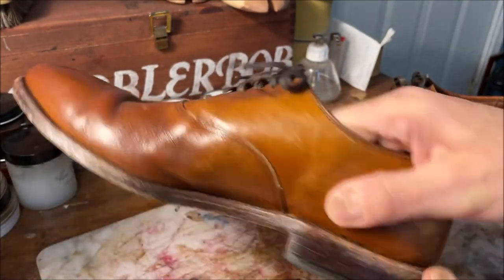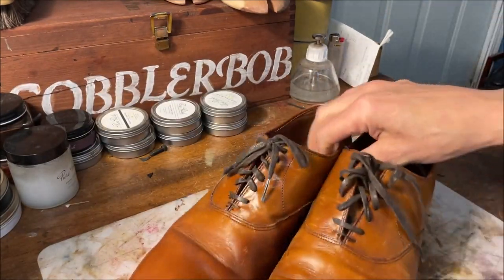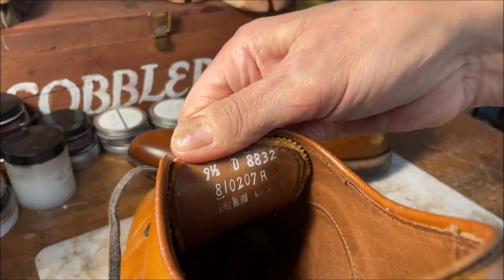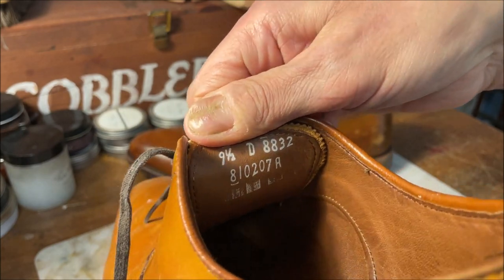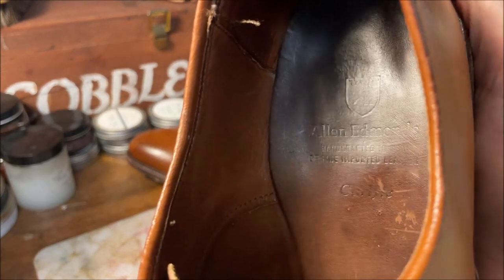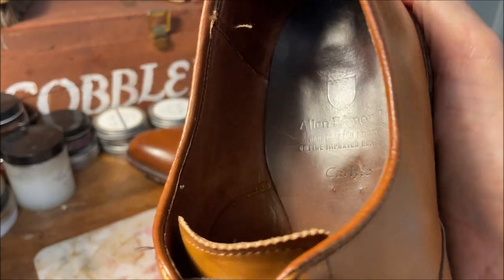Right. So, first things first. And by the way, just in case you're wondering, these are size 9.5, model number 8832. And if you can see there, that's the Carlyle.